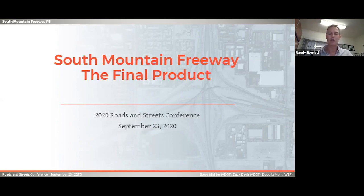And finally, we have Doug Lamont. He's the Connect 202 Partners Design Manager. Doug Lamont is the Vice President and Senior Project Manager for WSP and serves as the Connect 202 Partner Design Manager for the State Route 202 Loop South Mountain Freeway P3 program. Doug has spent his entire 30-year career on the delivery of ADOT projects and has worked on both the contractor side and the owner side of design build projects. Take it away, fellas.